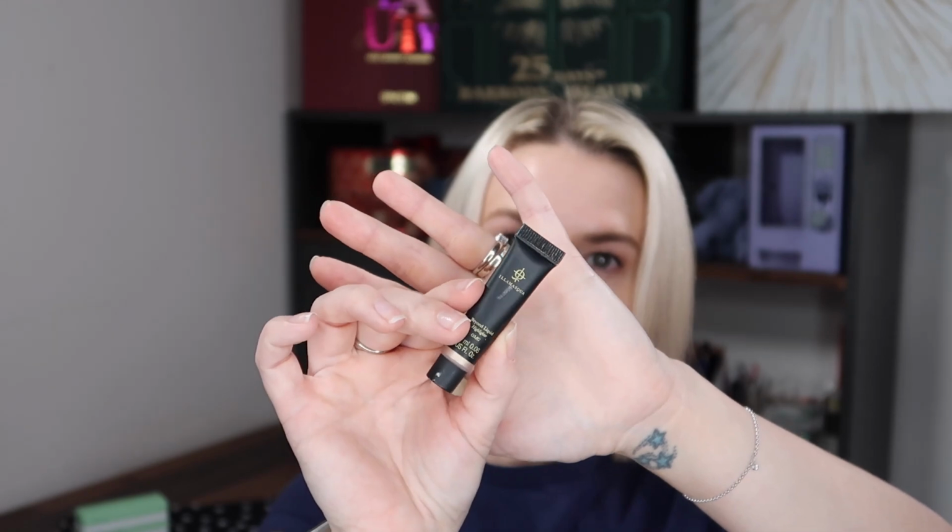Let me know your thoughts. Like I said, I think it's brilliant, but I'd love to know what you guys think. Obviously, the longer you use it, the more you're going to see the anti-aging benefits and things. So like I said, I just love it. It's just great.